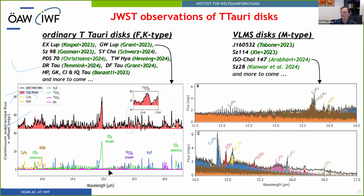And here they put together a very simple model, which is called a slab model. So you don't really have a disk in this model. You just take a box, put some molecules in it with a certain temperature, and then you calculate what would come out at this given column density. Now, this is more the ordinary T Tauri disks here. They look like this. They have a lot of water lines, and there's also CO, which you can't see here. And then they have CO2, etc.